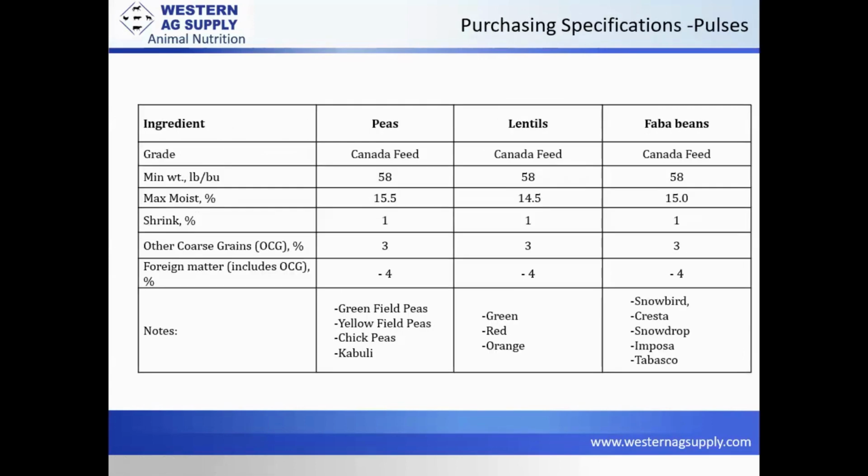So pulses like peas, lentils, and faba beans may be a protein source as well and can replace soybean meal. As with the grains, it is important to look at bushel weights, moisture content, and contamination from other coarse grains and foreign materials. Overall, it is important to have a set of purchasing or quality specs in order to maintain the quality of feed and to maintain consistent animal performance.